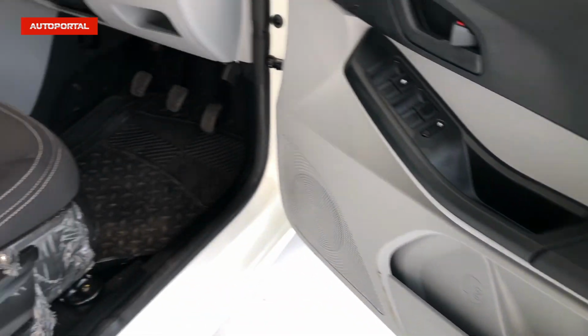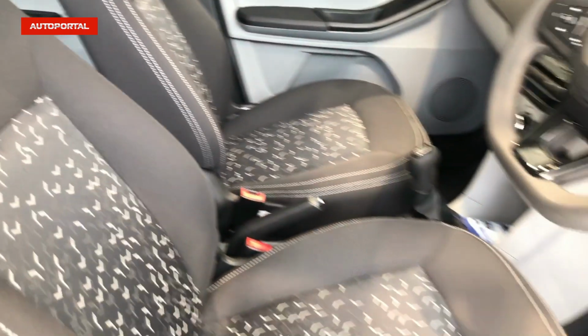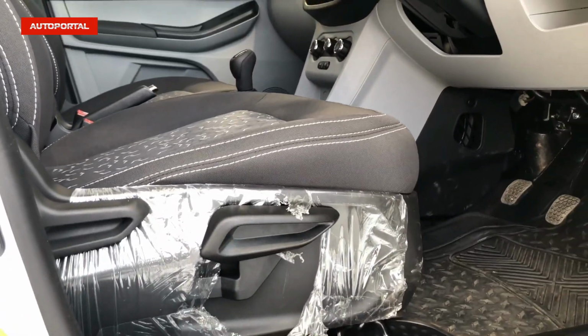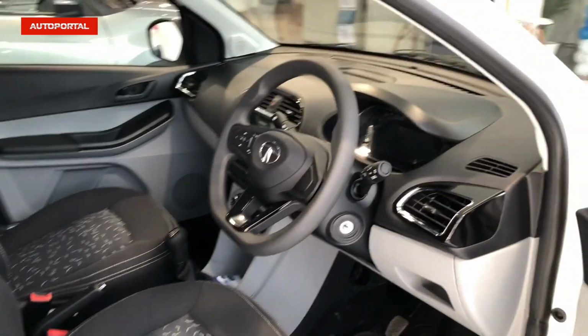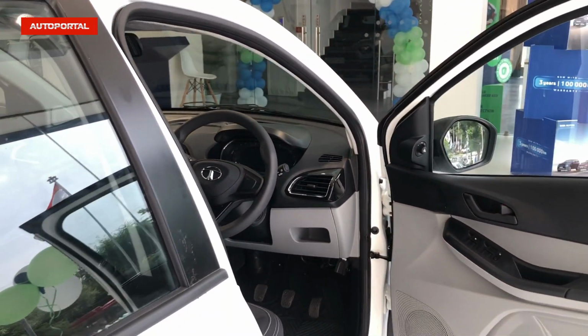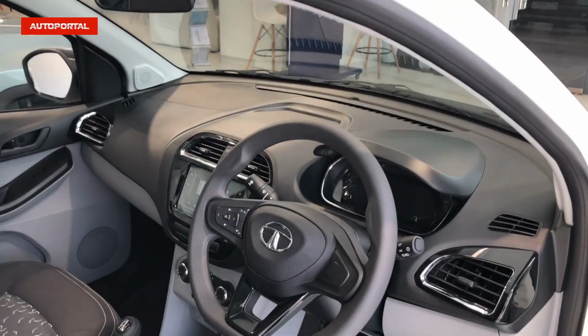cubbyhole spaces. The seats are finished in fabric, but the good touch here is that they are offering you height adjustment, and at a price point of about 7.34 lakh rupees ex showroom for this particular trim, you get a decent set of features over here.